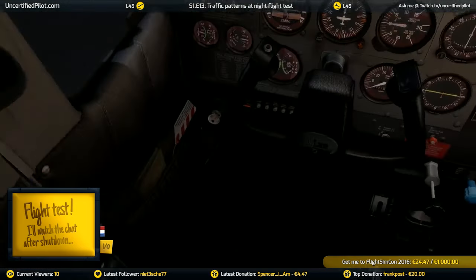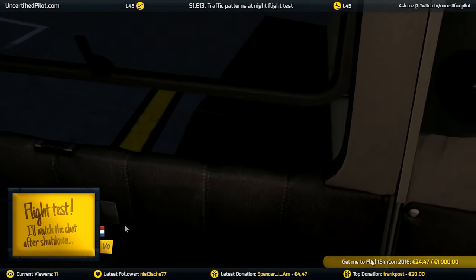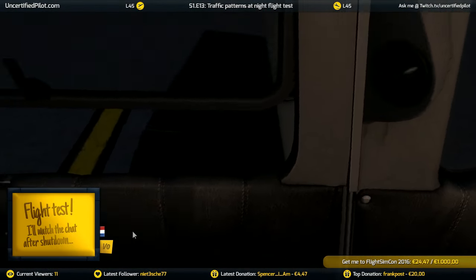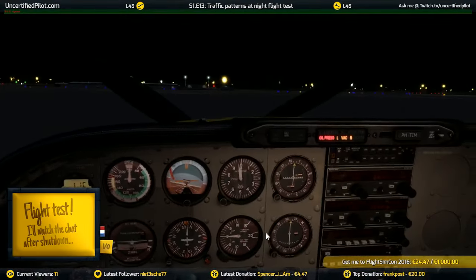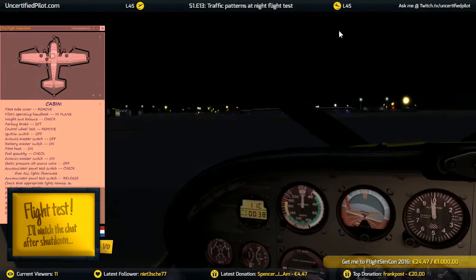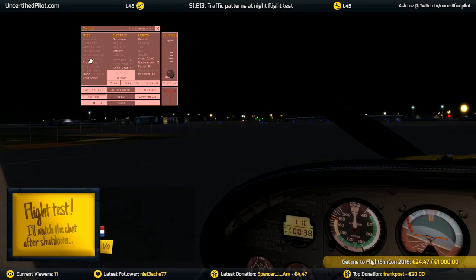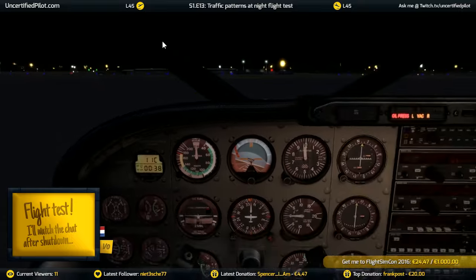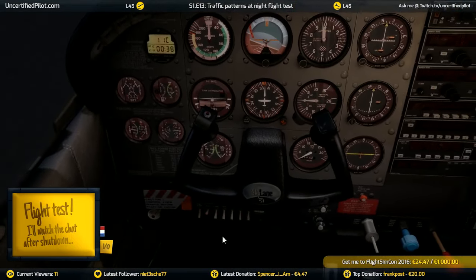Awesome, awesome. Cowl flaps, we can close those. And we can open our door. We're at a tie down spot, a medium sized one, but it doesn't really matter. So let's go to here. No, not that one, but that one. Pitot tube cover, tie down, and wheel chocks. And here we can push in the yoke and the control wheel lock.